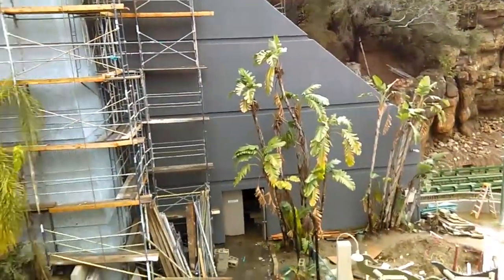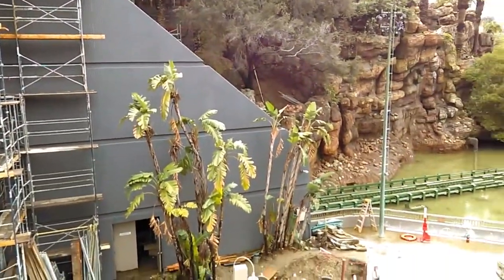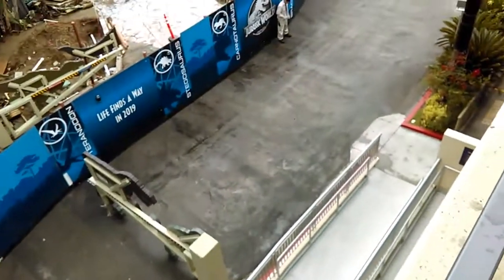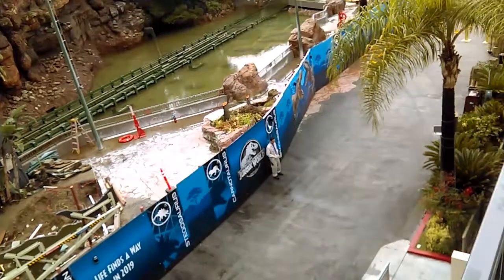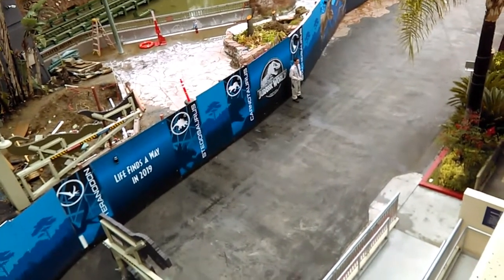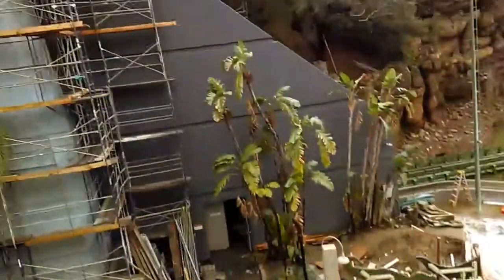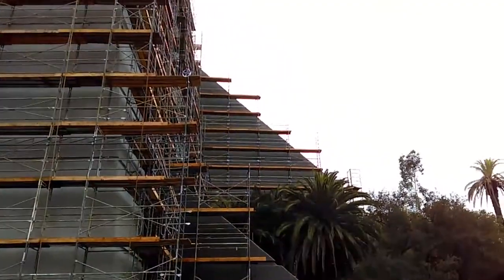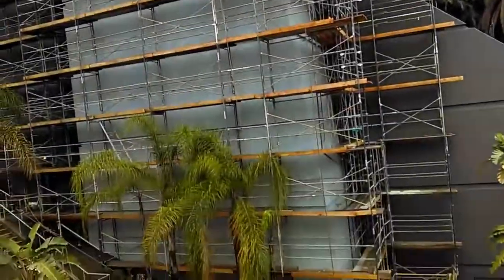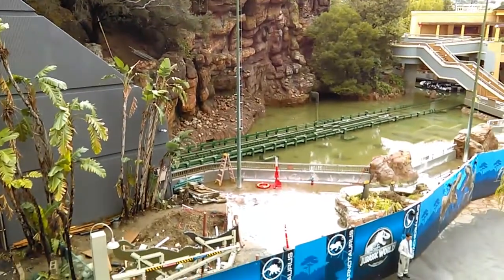But the color scheme of the building looks really cool, I gotta say. And oh look, here comes Blue! Blue, the coaster theme will be happening soon in Universal Florida. Wow. Overall, I really like the new color look.